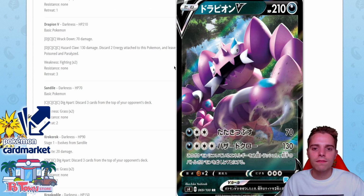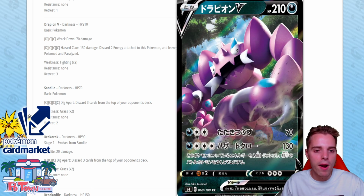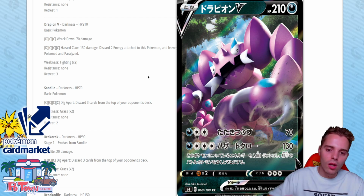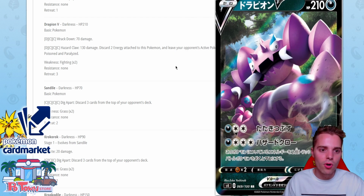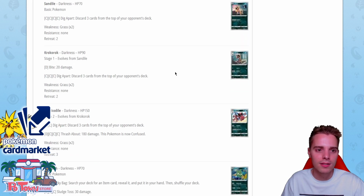Drapion V. They actually select very strange Pokemon to become V Pokemon. I think about Galarian Stunfisk all the way to Drapion, or maybe, yeah, it's strange. A Darkness type Pokemon, 130 damage, discard 2 energy attached to this Pokemon. Leave the opponent's Active Pokemon poisoned and paralyzed. I could see this working out in the Dark Box deck with Hydreigon. You attach all the energies there, you reset Stamp to a low hand size, use 130 damage, and then out of nowhere the opponent is poisoned and paralyzed, and then you can finish the job later. So maybe as a potential one-off, it's still not the best card in town.